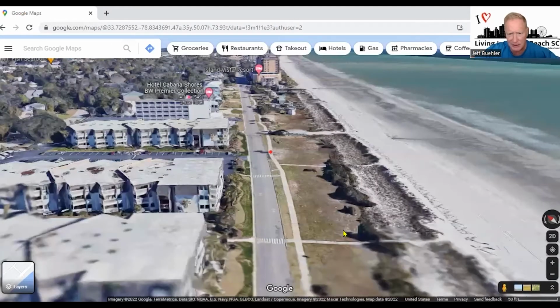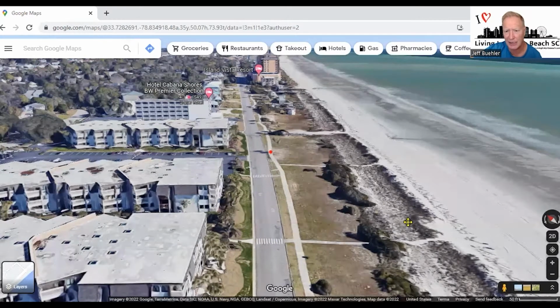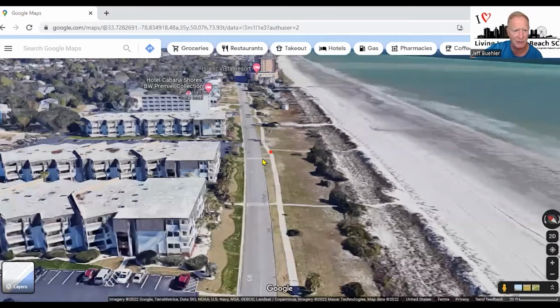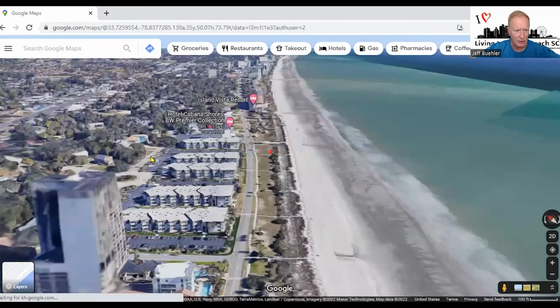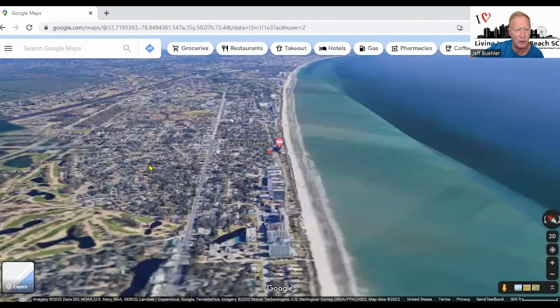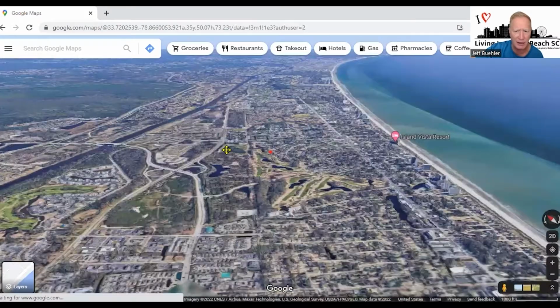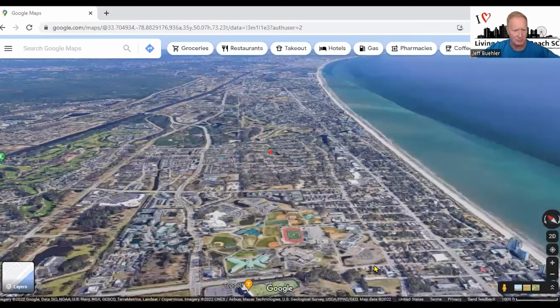And again, it's accessible, so you can come. Parking's a little more challenging here, but you can find areas to park. There is public parking nearby, and then you can access this area. So if we go back out again, we can see how easily you can get to the beach from the Carolina Forest area.